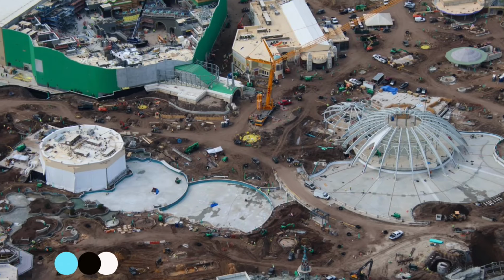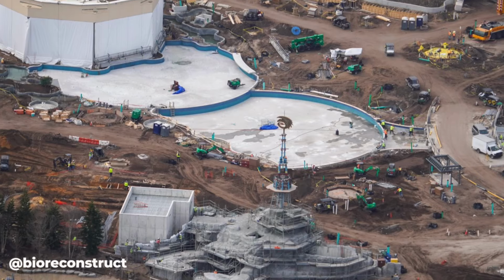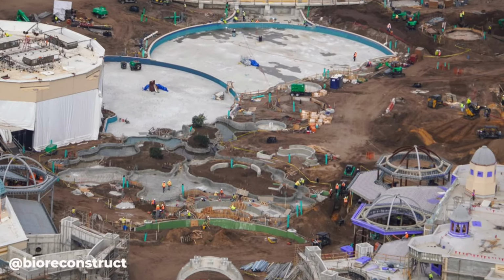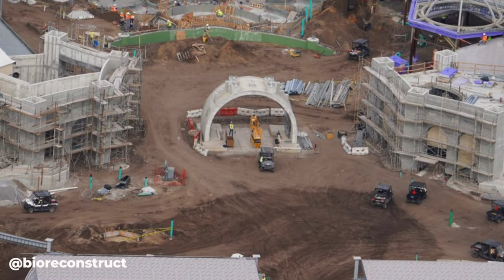And over at the Atlantic restaurant, we can't see much in the way of the restaurant itself, but what we can see is that landscaping around the water features has started with trees, shrubs, and more over here, including some recent concrete pours. And over at the entrance portal to Epic Universe, which will be called the Kronos, there isn't much to update here since our last visit.